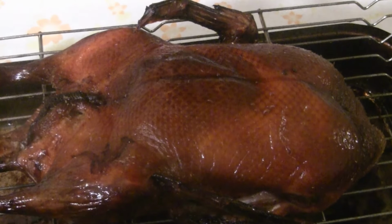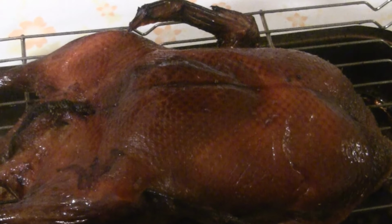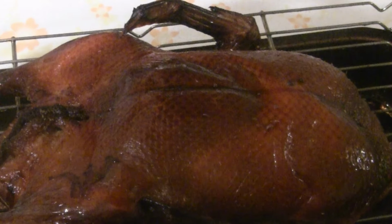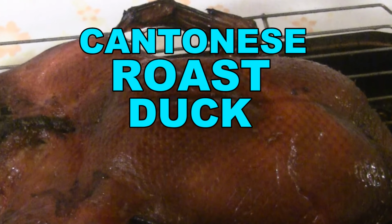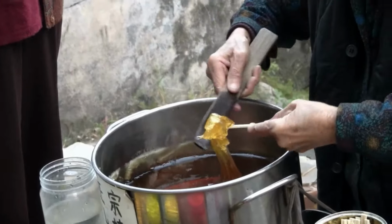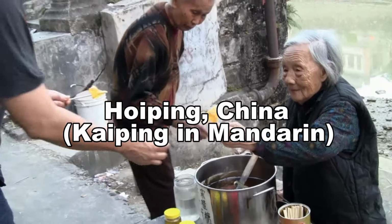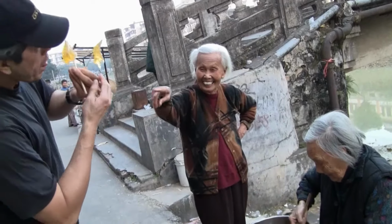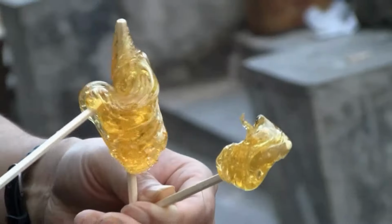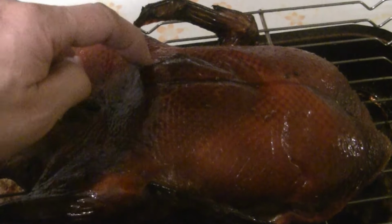Today's recipe is for Chinese roast duck. Now this duck was mistaken for store-bought. The secret ingredient is a sugar called maltose, which is produced by fermenting grains such as barley, rice, or millet. This maltose sugar gives a duck a glossy skin and makes it slightly sweet. Now it's time to check out my Chinese roast duck recipe and tell me what you think.